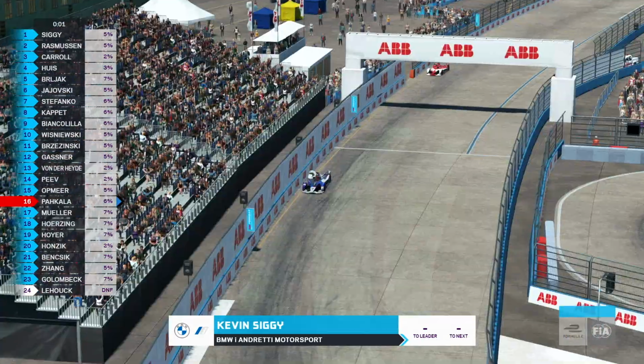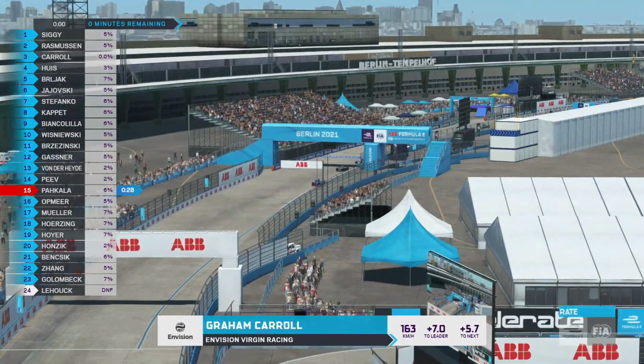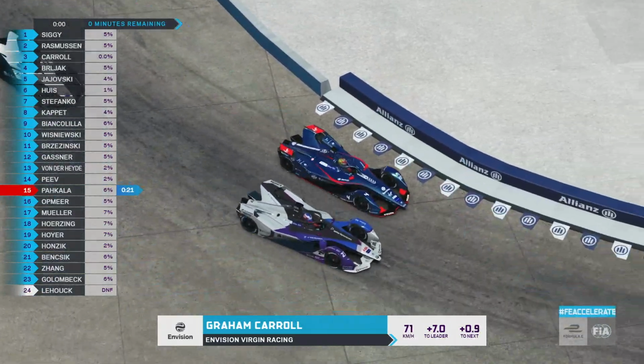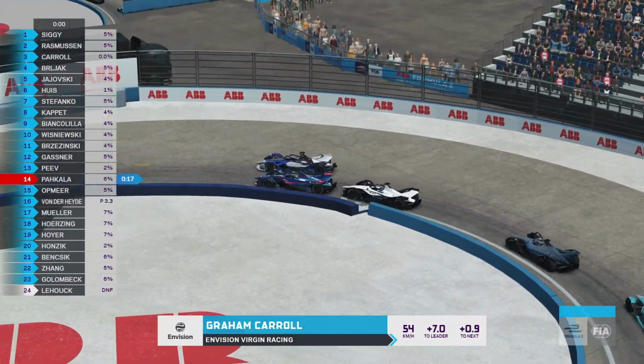It must be that. Siggy crosses the line to start his final lap. 0 minutes remaining, and Carroll has hit 0%. Huis has hit 0. They've both stopped. They think that was the end of the race. They thought that was all they had to do, and now they've got to try and creep around somehow on the final lap, but they're not going to make it.